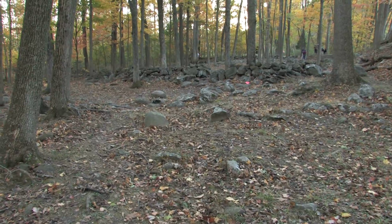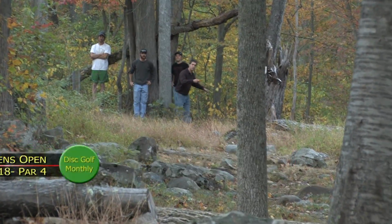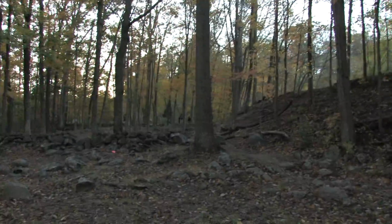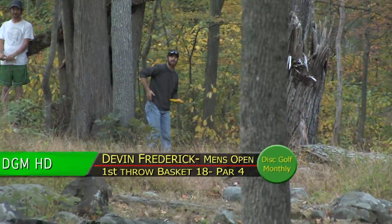Some great camera work during this event, Tom. You want everything to fall right on this hole. So a backhand player is going to throw a turnover disc. And you'll see, watch this disc turn over for Jamie. Nice shot. Some good D there. That's a good area to throw from.